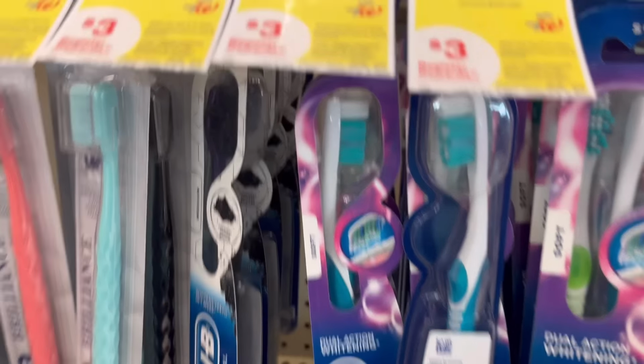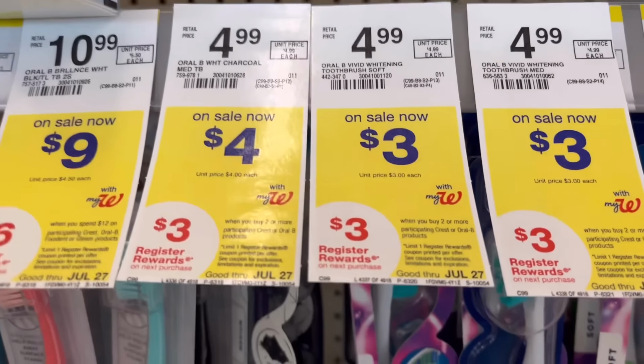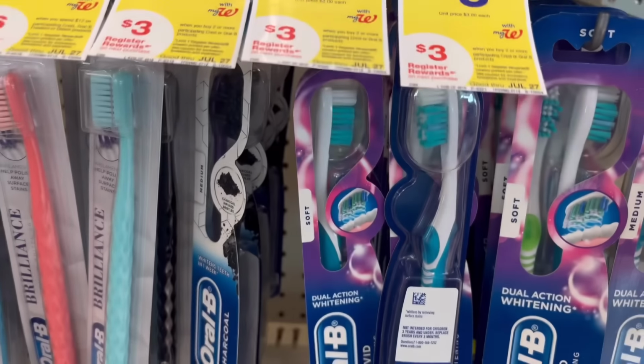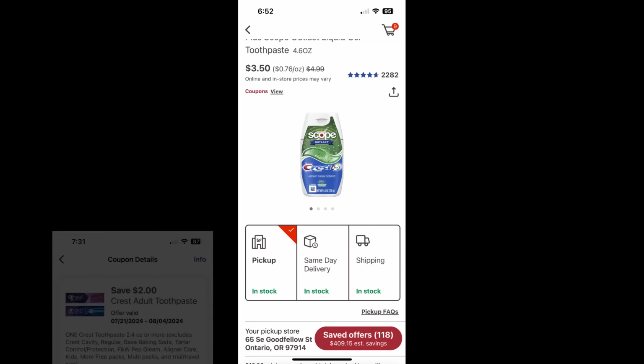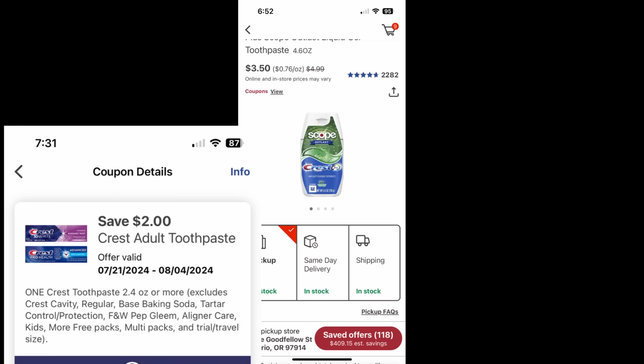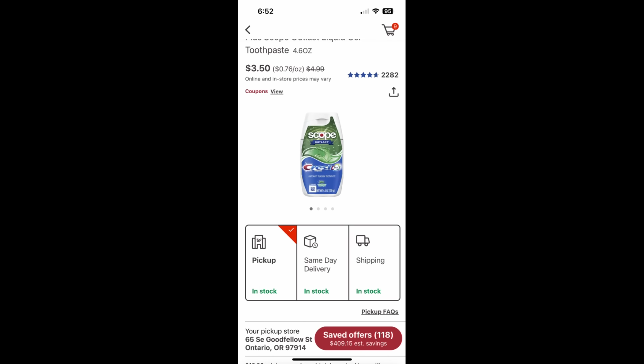They are $3.50. So $3 plus $3.50, that is $6.50. We have $2 digital coupons on each, so you're gonna pay $2.50. You're gonna get back $3 in registered rewards, so your final cost will be free plus 50 cents money maker.